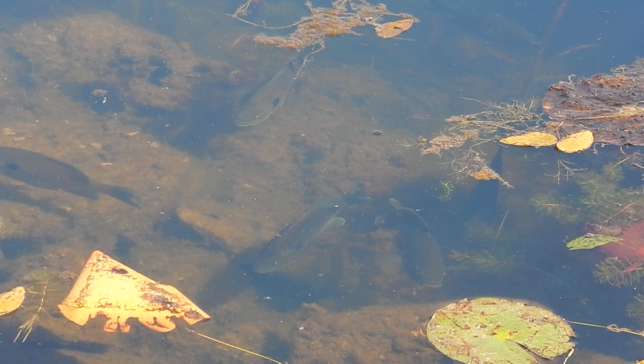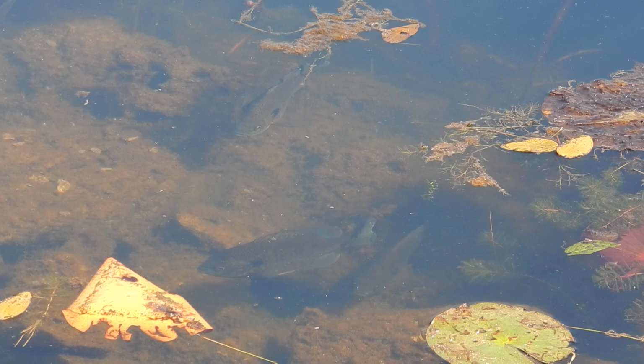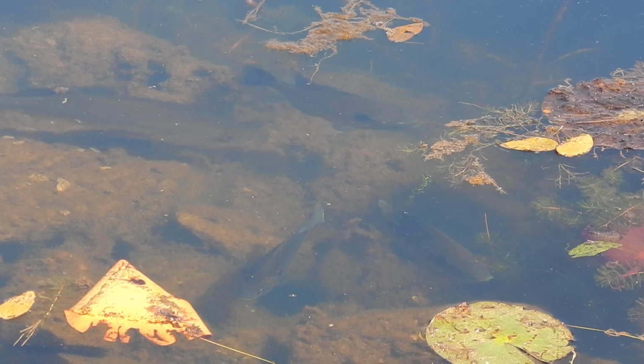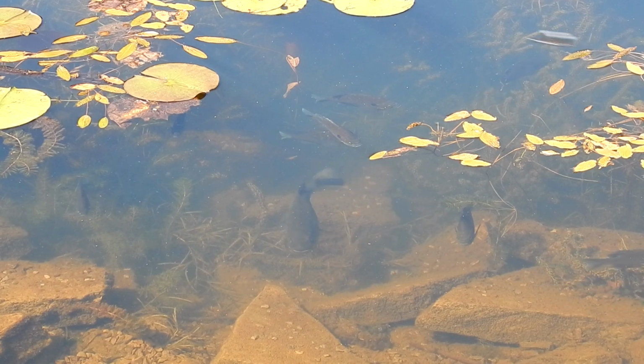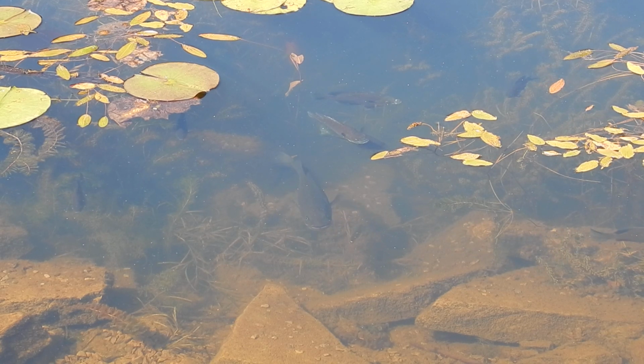These bluegills will eat insects, including dragonflies and damselflies. There are many species of fish in the pond, and sometimes they will school together for safety. Can you see the whiskers on this brown bullhead? Largemouth bass will eat bluegills and sunfish, as well as insects.